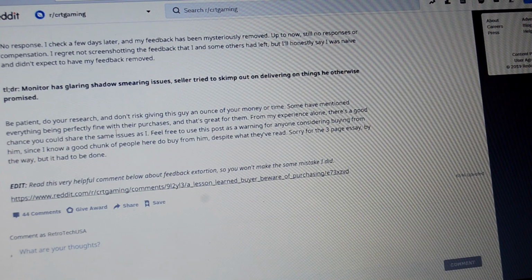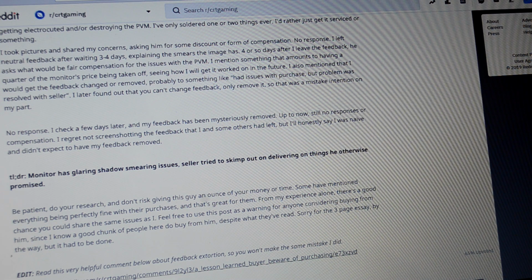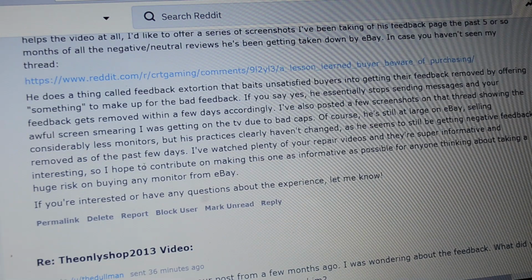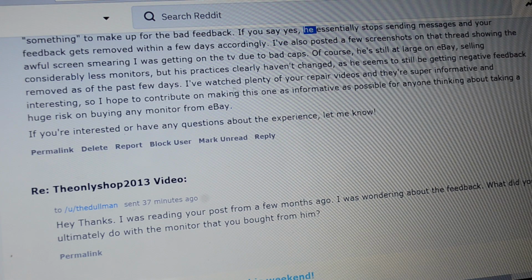He told me that this seller, the buyer here actually reached out to me, and he told me that he had been taking screenshots for the last couple months of this seller having bad feedback for a couple days, and then it just mysteriously disappears. In his letter to me from more recently, he says the seller does a thing called feedback extortion that baits unsatisfied buyers into getting their feedback removed by offering something to make up for the bad feedback. If you say yes, the seller stops sending messages, and your feedback gets removed within a few days. He says he's posted screenshots in a thread showing this, and yeah, we saw all this stuff there.